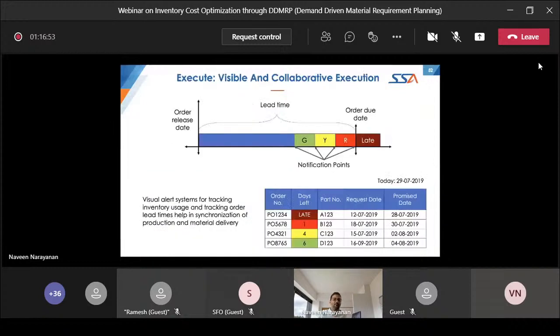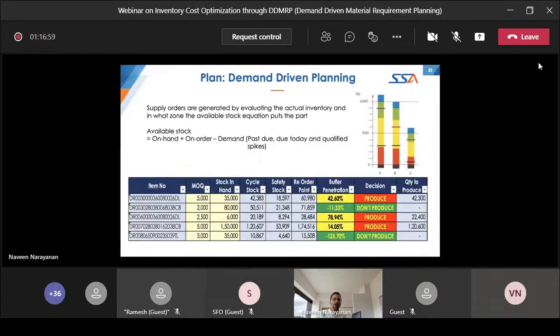And the other aspect is, you want to create visibility and a collaborative execution. So what this means is that visibility simply means that the planners need to be able to see one voice in terms of how the system operates, and therefore they need to be able to then decide jointly in terms of what actions they are going to take. Are they going to order an item?